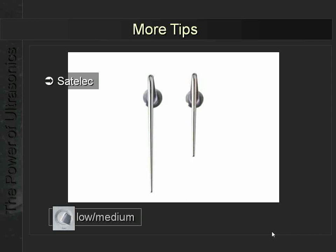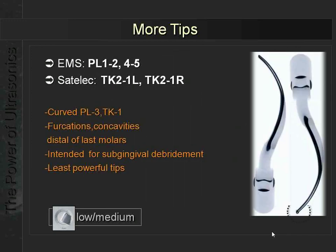These are from Satelec, the French brand. This is actually a 10 millimeter probe. This is a 15 millimeter probe. So if you're probing, you can also use these tips, and they have these nice curved tips as well, which you can use to get into furcation areas.